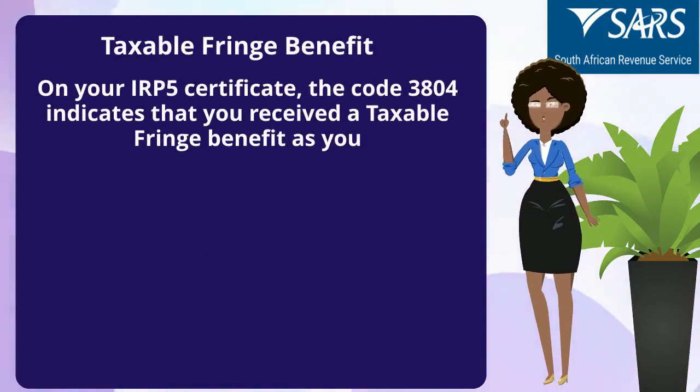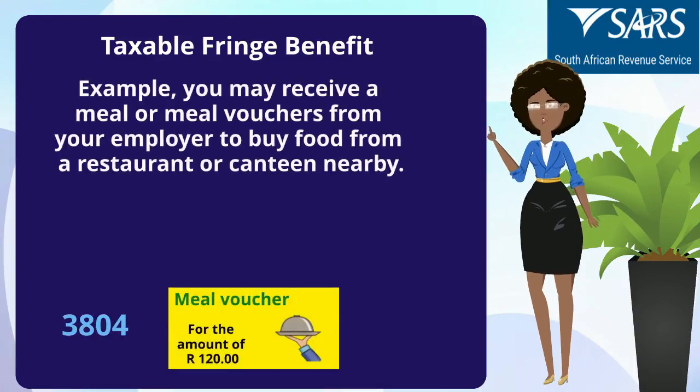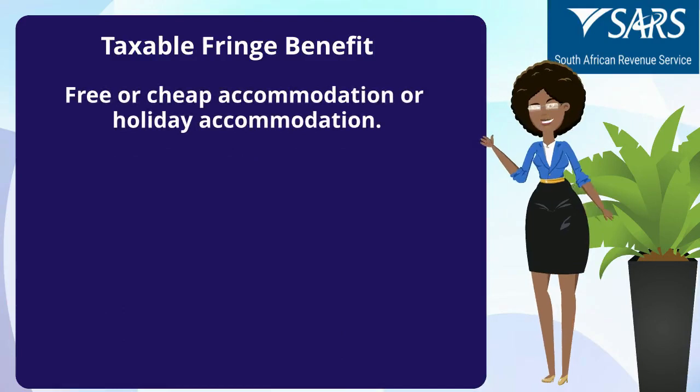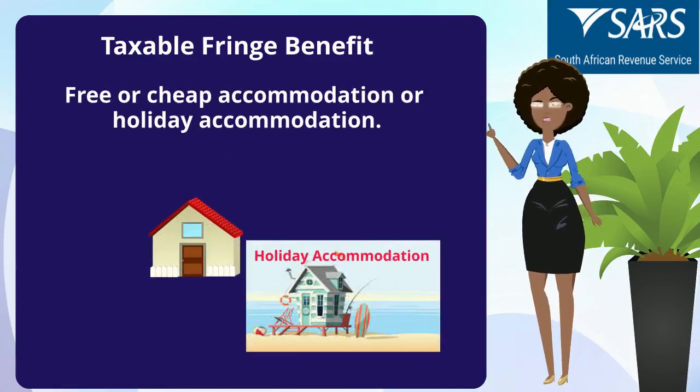On your IRP5 certificate, the code 3804 indicates that you received a taxable fringe benefit. For example, you may receive a meal or a voucher from your employer to buy food from a restaurant or a canteen nearby. You may receive free or cheap accommodation or holiday accommodation from your employer. This taxable fringe benefit will be at code 3805.